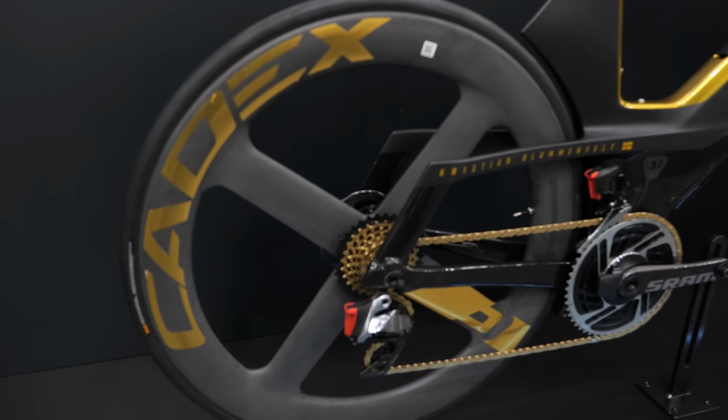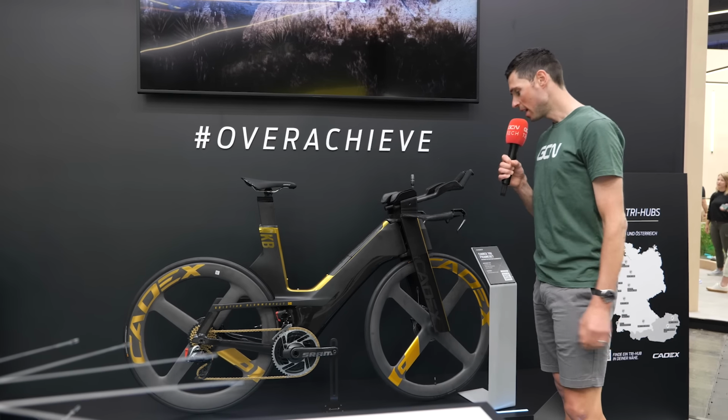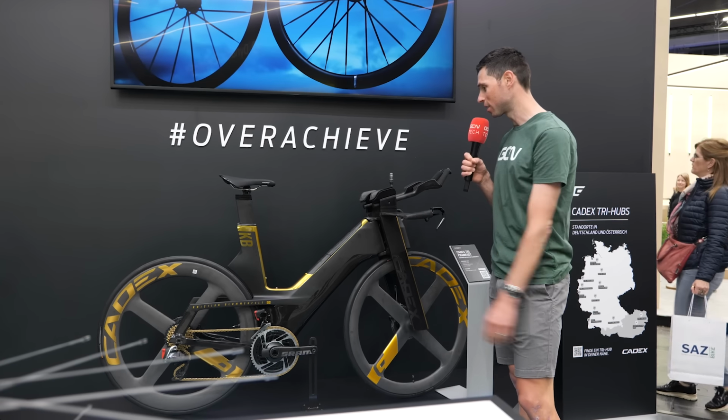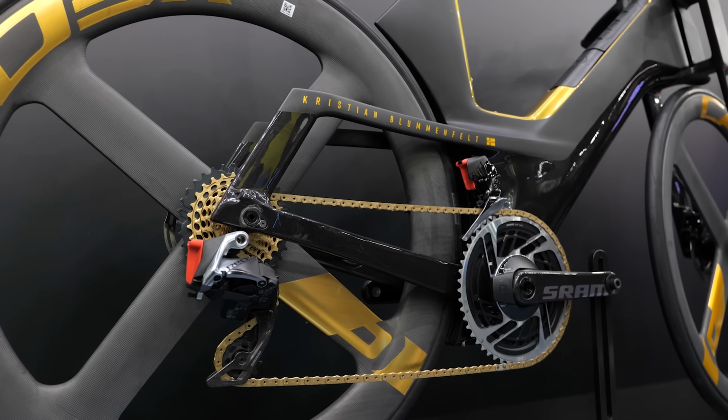The UCI would have an absolute heart attack if they saw this bike. It's the Cadex Tri, the bike of Christian Blumenfelt, and it looks absolutely wild. Black and gold, which is one hell of a color theme.